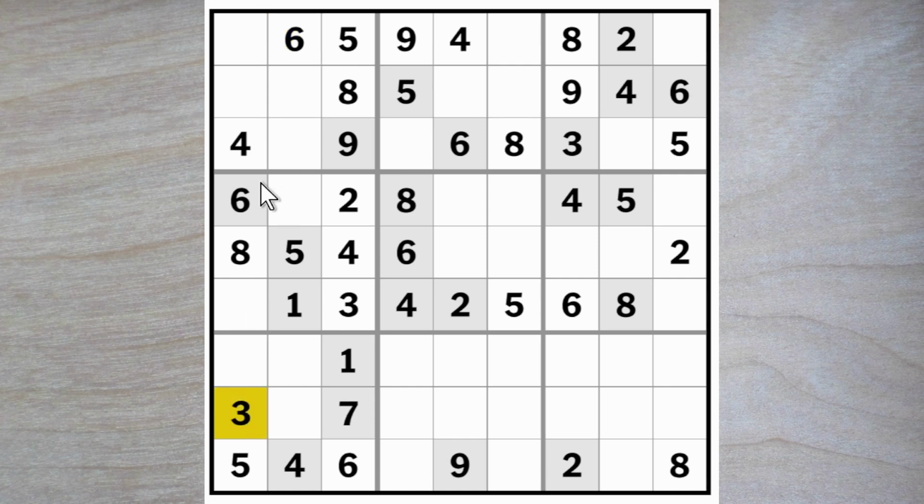And now this 3 blocks here. So here's a 3. And we have 3s now here and here and here and here. 1, 7, 1, 7, 1, 7.